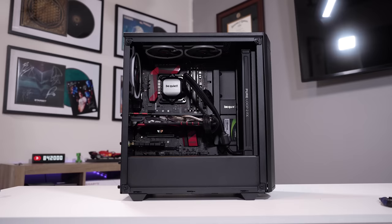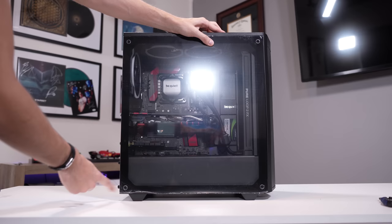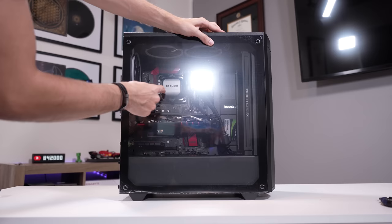And the left side panel, I'm just gonna mock this one because, well, for one, I've still got the plastic peel over the cover and I don't wanna pull this off because, well, this is his job. It's his rig, I want him to do the honor, so to speak. But I love the clear tempered glass. You can see straight through all the goodies inside. Now that everything's clean again, you do want to see what's in here.